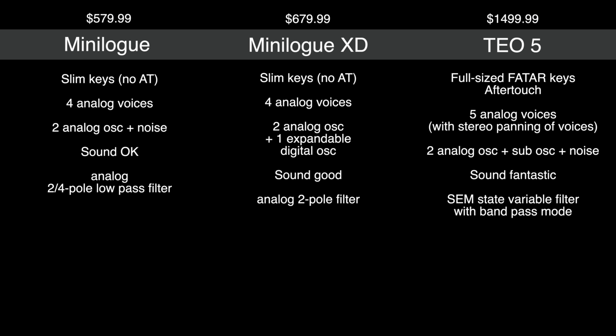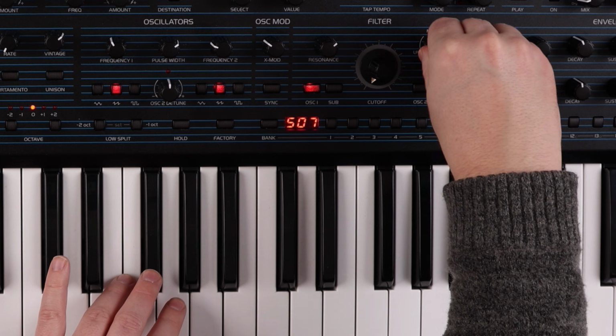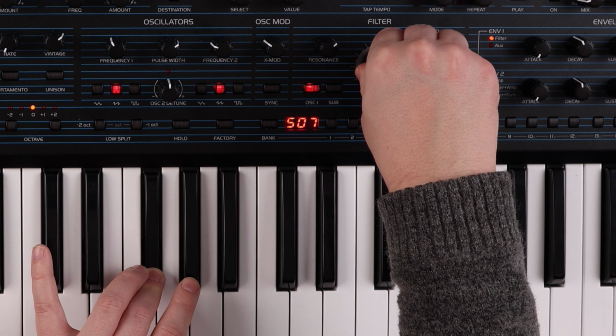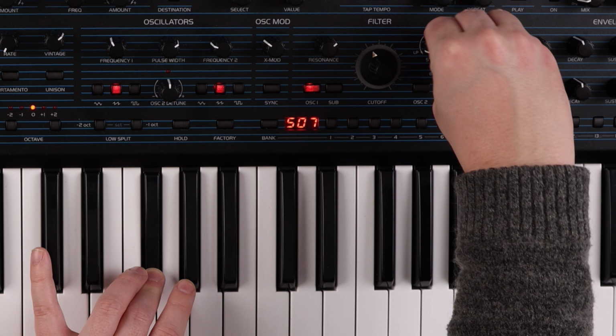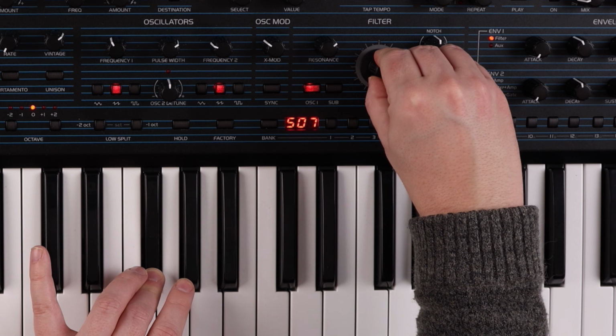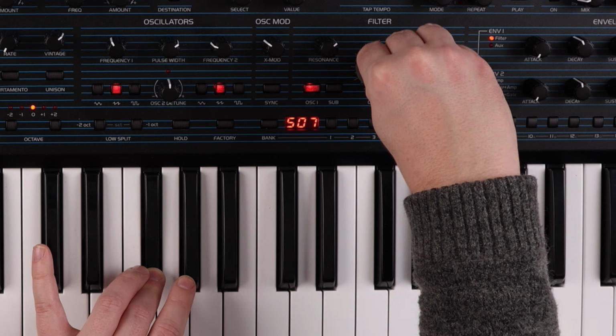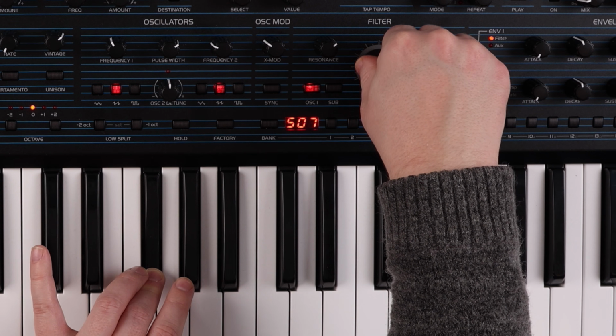In terms of the filter, there's really no competition. The filter on the TEO-5 is really good. It's a state variable filter, and you can see here we can have it set to low pass, to notch, and high pass. There's also a setting in the menu that turns it into a bandpass filter.